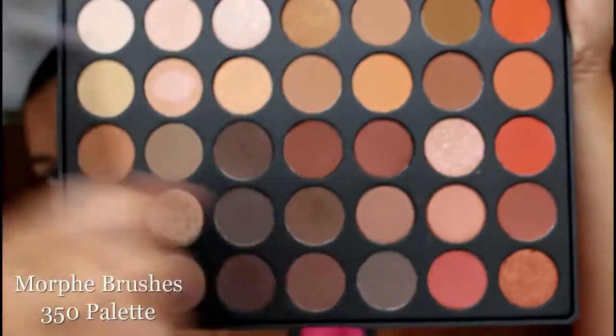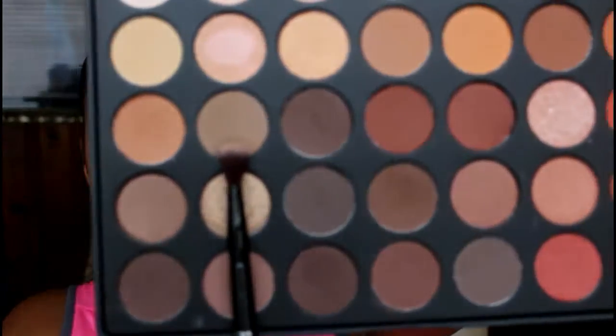Can we take a moment to admire the beauty of these colors in this palette? We're going to be using this light brown color with the crease brush to apply it to our crease, obviously. And this will act as a transition color for the other dark colors that we're going to be applying next. Next transition color is this light cool tone brown. We're going to be applying that to the crease as well.